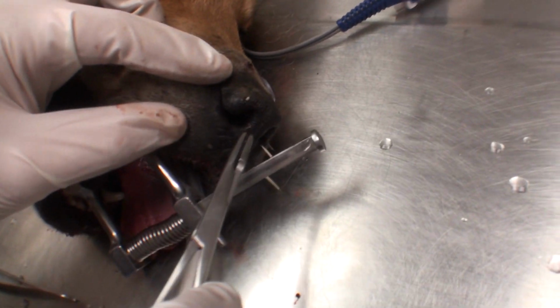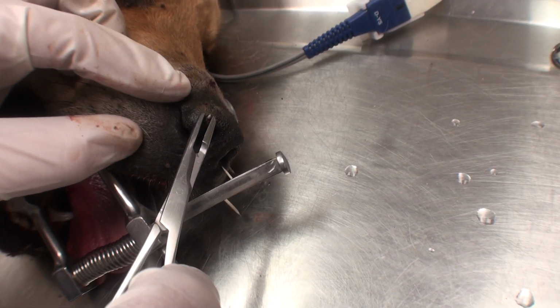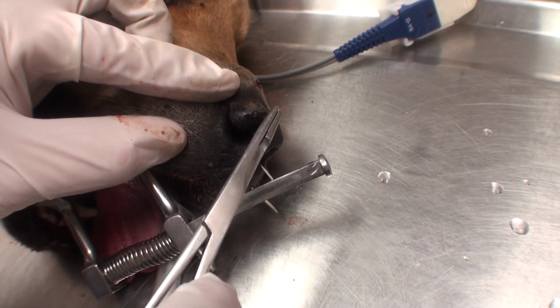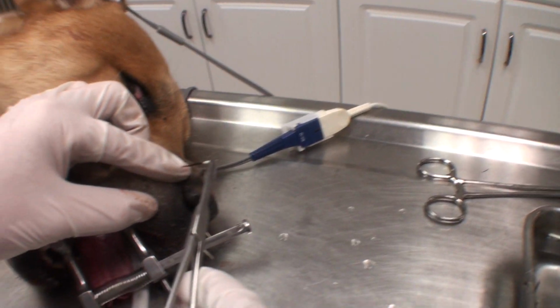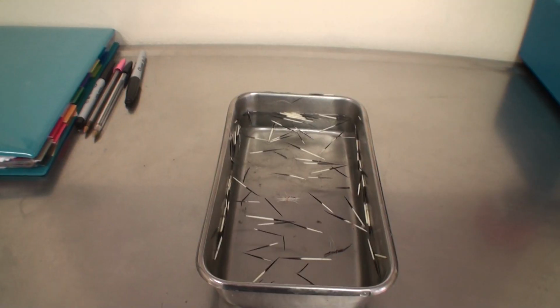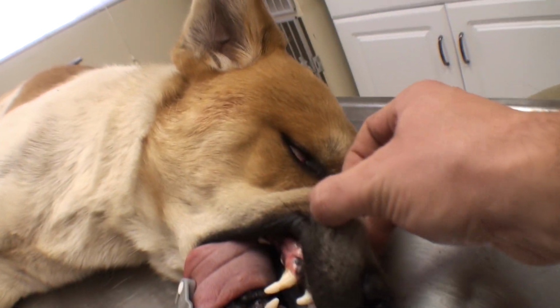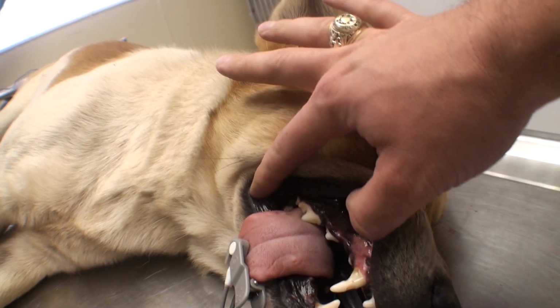All right, we made pretty good headway, but I want to show you this one. It's buried super deep in his nose. Just a little bit of white sticking out. Look how deep that was. A good inch and a half there. Crazy. Got all of his quills out. He's a handsome boy now, and he will feel a whole lot better.